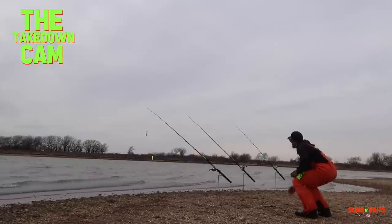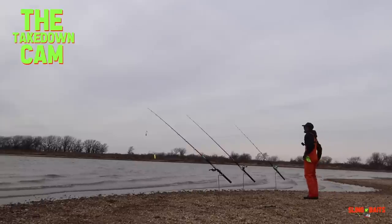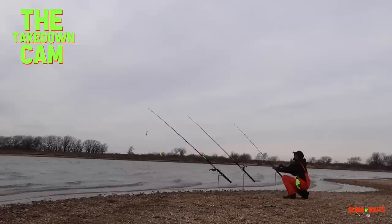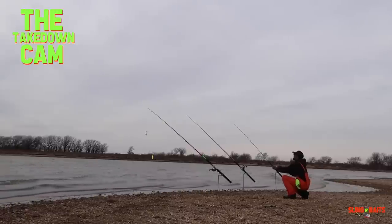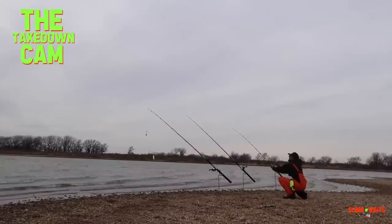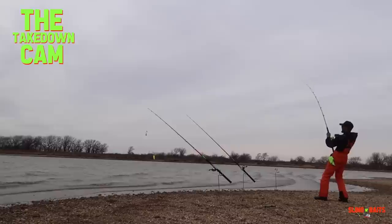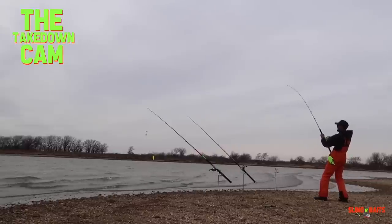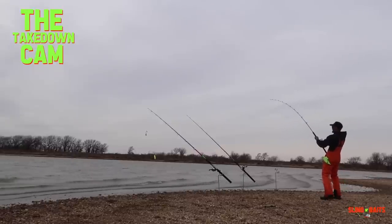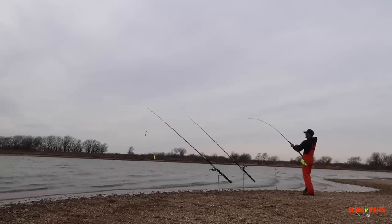Got a bite? Looks like we're getting a bite right here. What is this? Something got my bait? Got him on the reel down. Oh, he running. What the heck is this? Oh, he taking off. Oh, don't cross my other line. What is this?